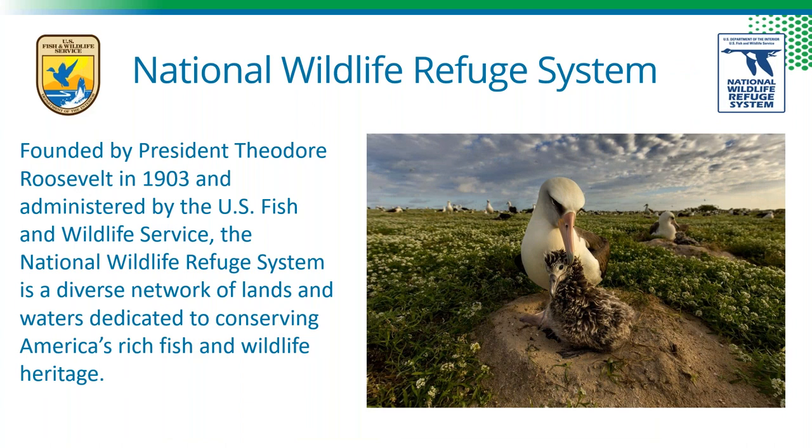Okay, so the National Wildlife Refuge System was founded by President Theodore Roosevelt in 1903. So we are 119 years old as a system. I think everyone is familiar with national parks, which are also managed by our agency, the U.S. Department of the Interior, but by a sister bureau of ours, the National Park Service. But you may not be as familiar with refuges.